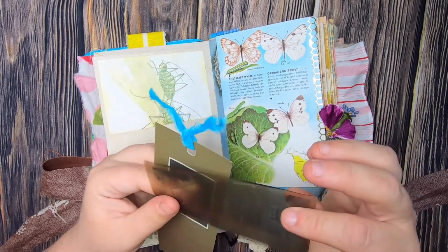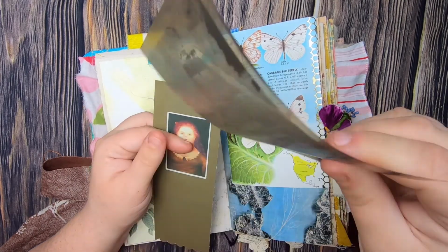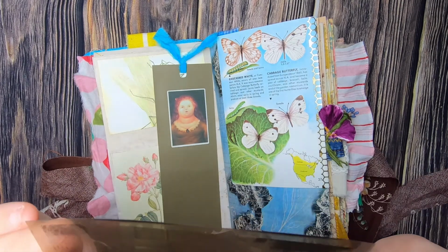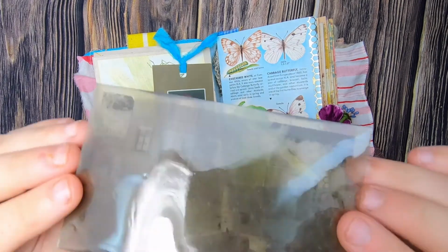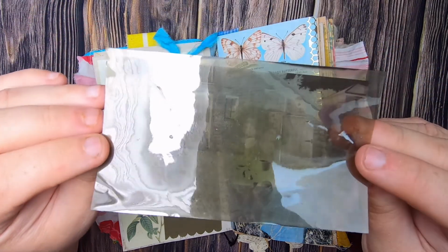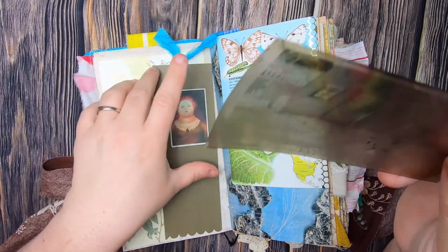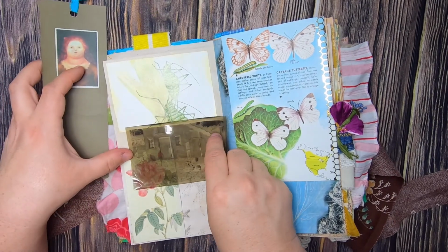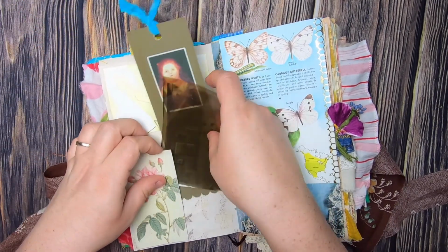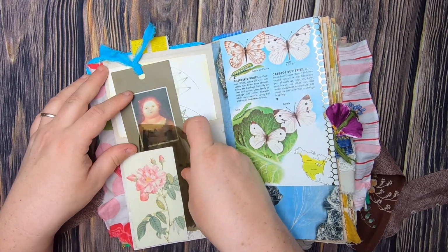And then this is actually like a negative, and you can see, I don't know if you can see here, it's like a tin type negative. You can see a house. Hopefully, let me see if I can get on camera properly. Can you see the outline of the house? It's there, I promise, even if you can't see it. Maybe if I lay it down here, you can see the house. So just some fun old ephemera.